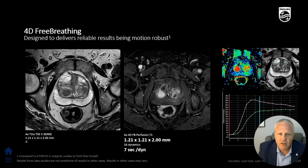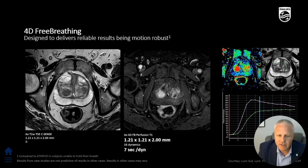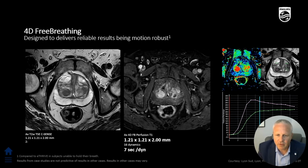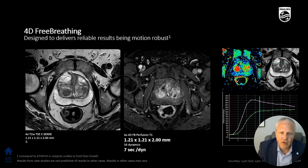Another really unique thing is what's called 4D free breathing. This can give you very high temporal resolution, 7 seconds per dynamic, very good resolution, and this is motion free, so motion robust, and you're able to put this into your analysis tools without any issue.